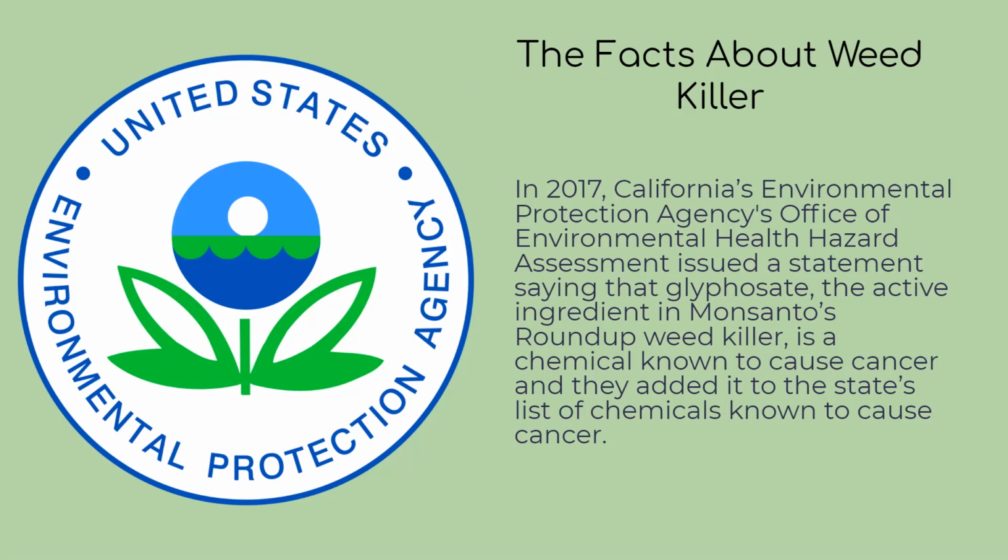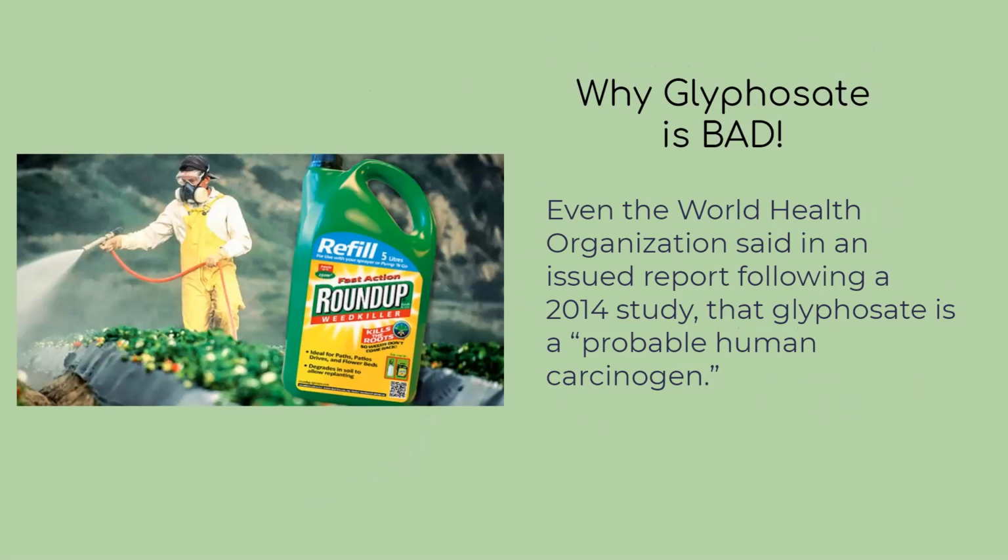And like Lorelai said, it doesn't only harm us humans, but it harms the pollinators. And we all know that as soon as one part of the ecosystem falls, then everything's going to fall. So they're really bad. Why it's bad: even the World Health Organization said in 2014 that it is a probable human carcinogen. And this is one of the reasons I wanted to use essential oils in the first place, was to get these toxins out and just to make sure that I had a better understanding of how to live a non-toxic life before I started having kids.